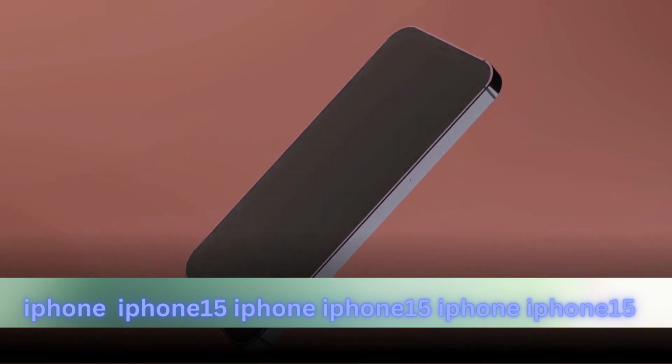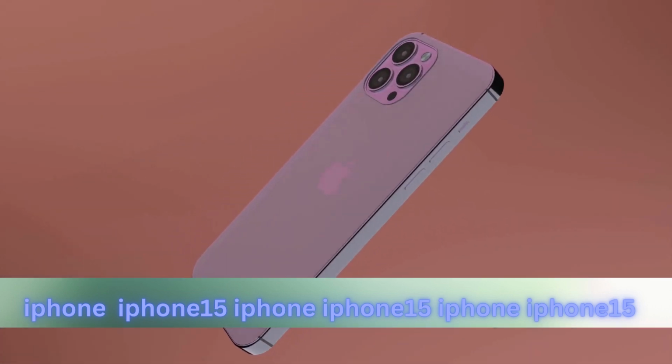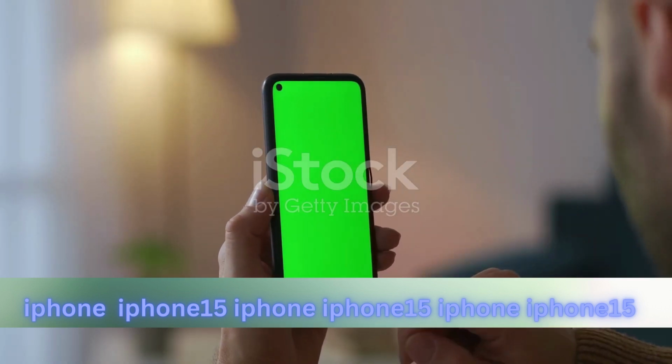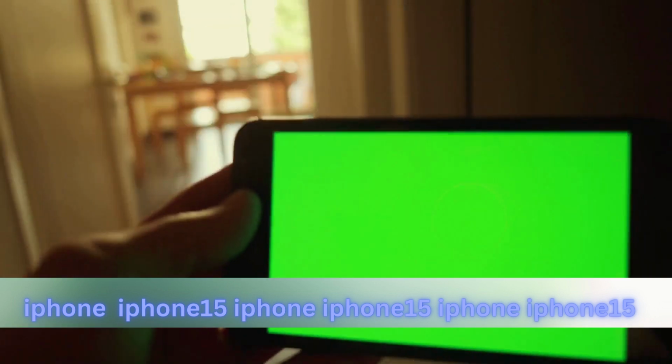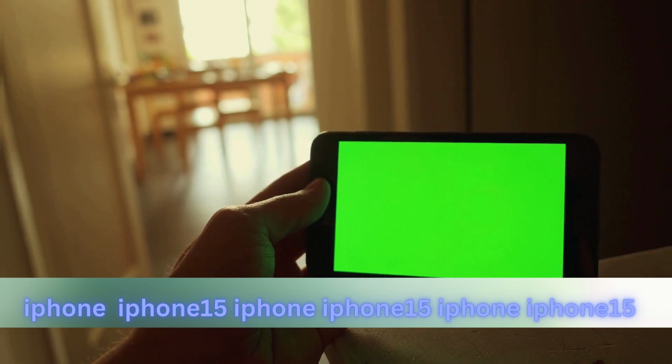The display, a vibrant canvas of pixels, is a massive 6.7-inch OLED with ProMotion technology. It immerses you in a world of vibrant colors, sharp contrast, and fluid motion. Whether you're watching a movie or scrolling through photos, the iPhone 15 offers a feast for the eyes.